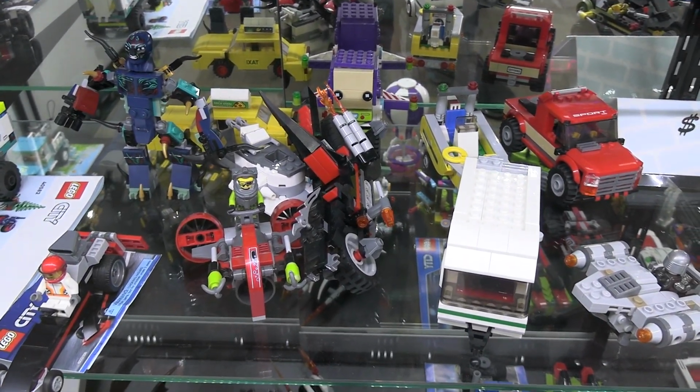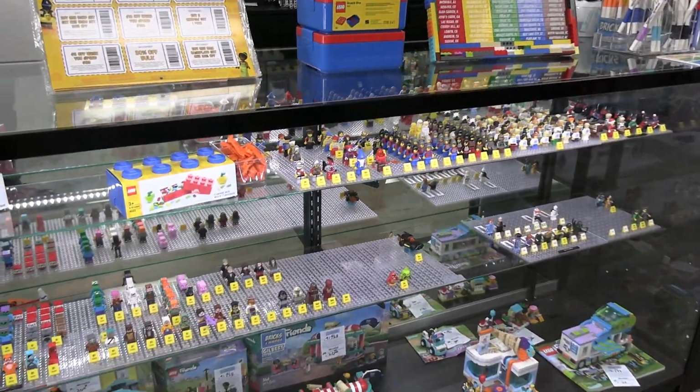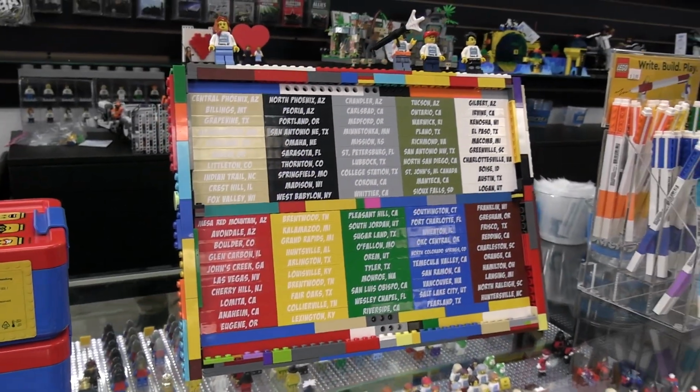Perfect. So we'll come around the corner here then, and you start to see the start of some of the minifigs that you have available in the store here, along with a mix-in of other smaller sets as well. And then I love, what's the story behind all of these bricks up here?